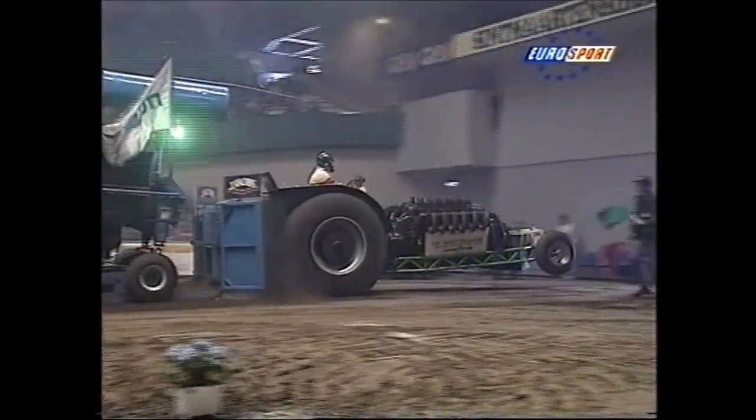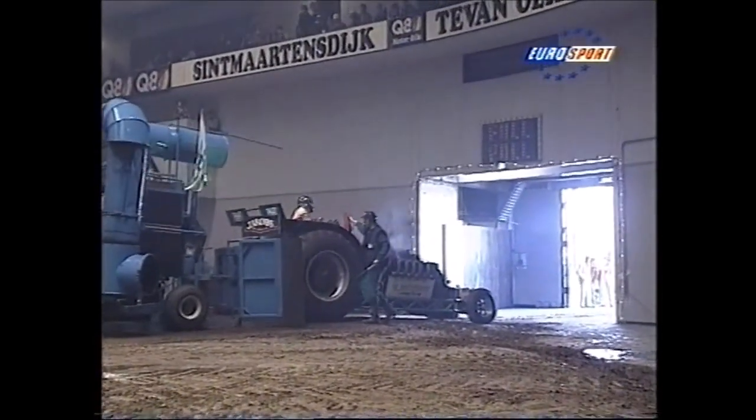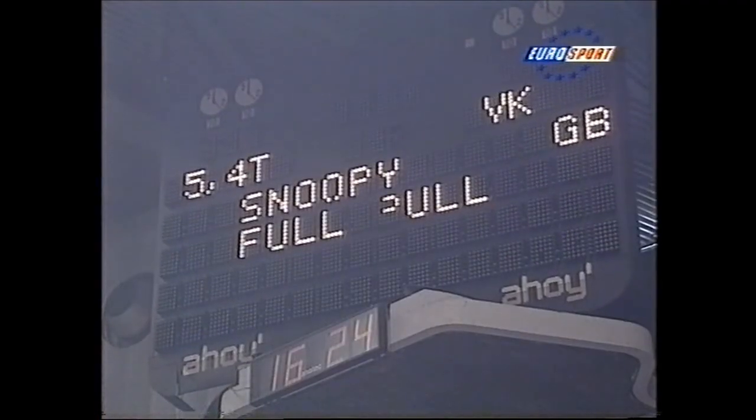And they do it in style. Full pull to Snoopy, and that's probably added a couple of thousand to the sales price.